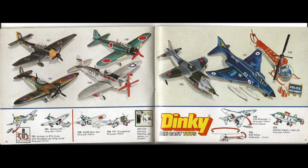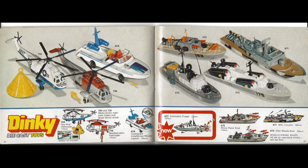So they drop cat-firing bombs, apparently. I think the helicopters that are around can actually have their blades moved. And there's another helicopter here. That helicopter with the 66 on the front is quite interesting, because that looks like it's got a sort of Apollo capsule that you can pick up, or maybe it's just a life raft, I'm not sure. It looks more like a capsule to me, but I could be wrong. But it's just a Sea King anyway. Now I reckon it's got a motor-driven main rotor blade and finger-driven winch. So maybe there are still some motors in those.